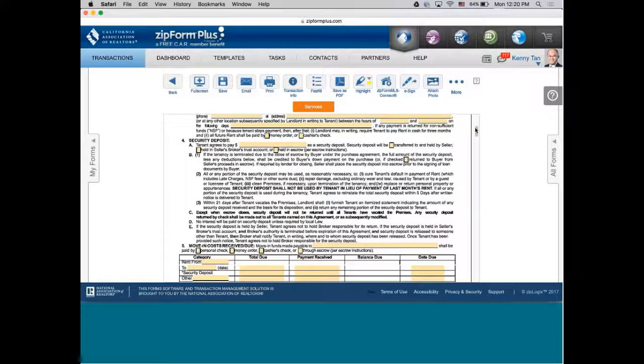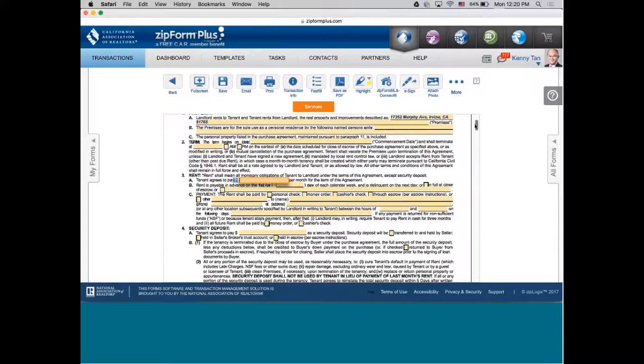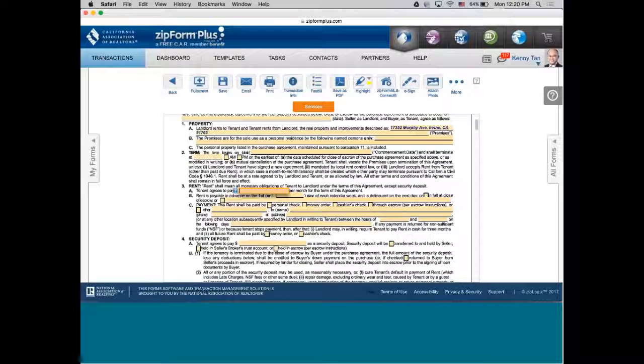Say if you want to... You can actually decide, okay, you can actually prorate this thing. But for example, if the guy is just going to be expected to only stay for 10 days, you have to kind of modify this thing here. Tenant agrees to pay whatever per month for the term of this agreement.